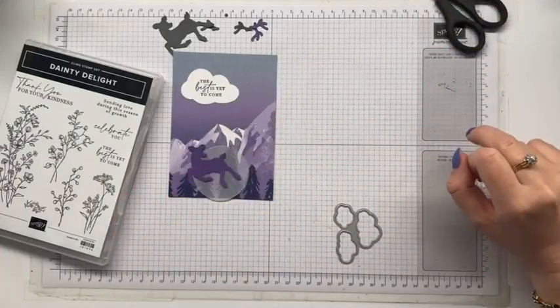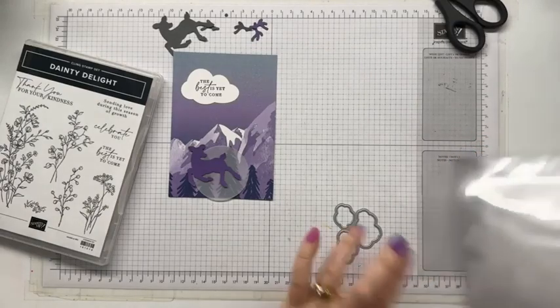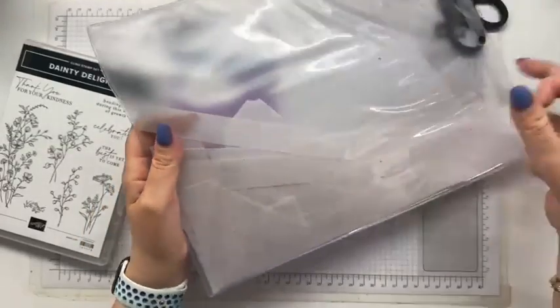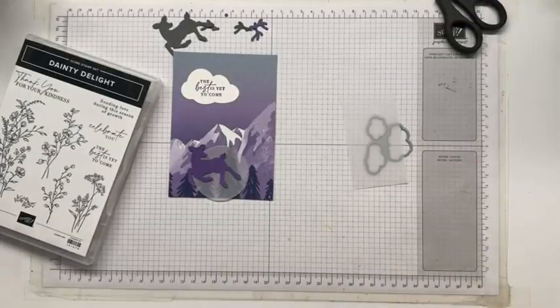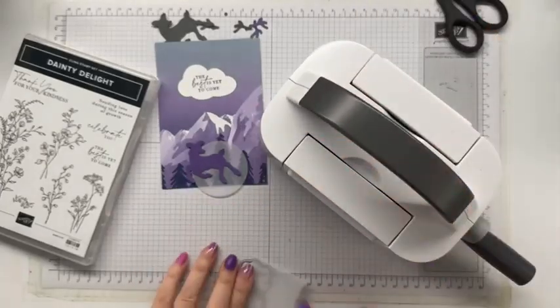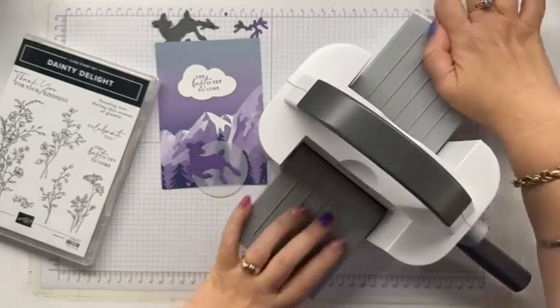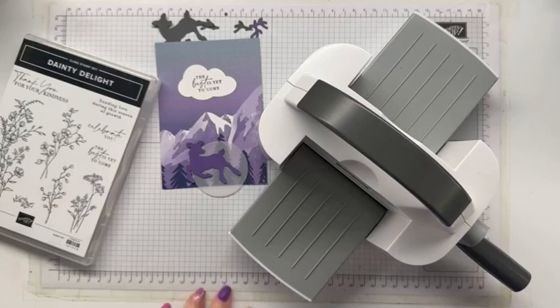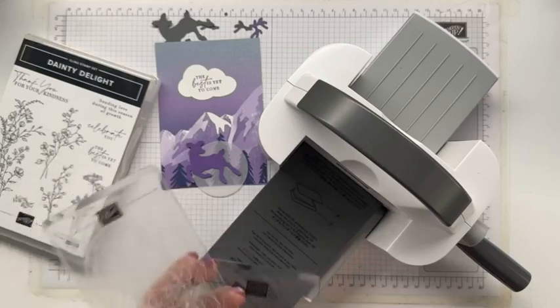So let's have a look at what scrap vellum I have, and if I have a piece that will work with these dies. And look at that. I can see one, a perfect one in the corner. Love it when everything just comes together to give me the perfect die. So we are going to use our mini Stampin' Cut and Emboss machine, and I have been taking everyone's advice and using my grey platform instead of my white.